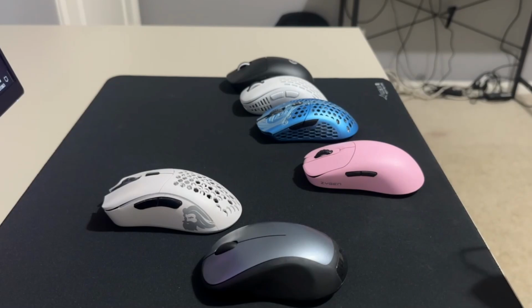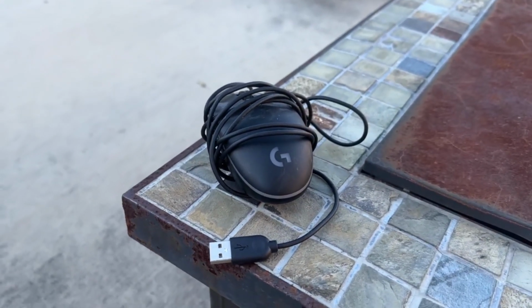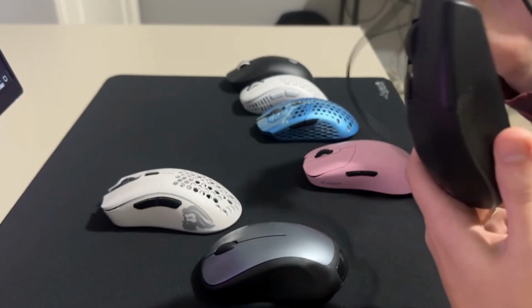So we'll start off with the G203, the G203 that we have here. Wired mouse. This was probably like 40 bucks, like no joke, 30, 40 bucks that I think I probably ordered off of Amazon.